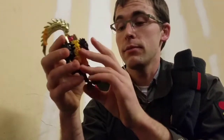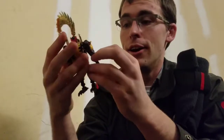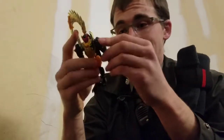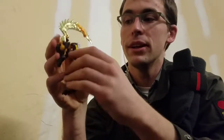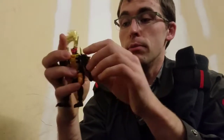Very basic transformation for a very nice robot mode and a very posable robot mode. He does kind of have a backpack, but do you display these guys standing against the wall? Probably not. So the backpack doesn't matter. It doesn't inhibit his standing ability whatsoever. You can even set it down on this other hinge, collapse it in a little bit better, but then it'll get in the way of his legs.